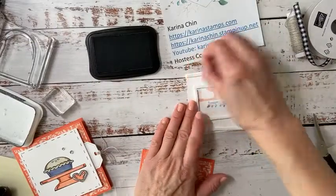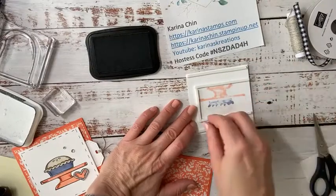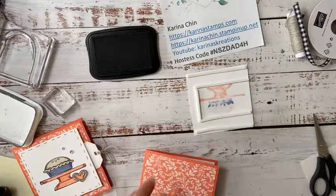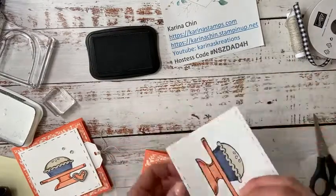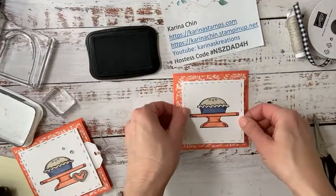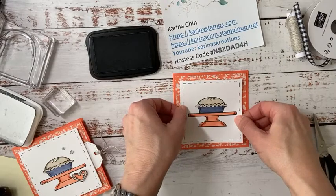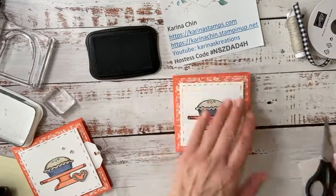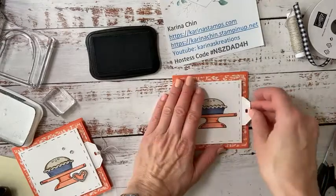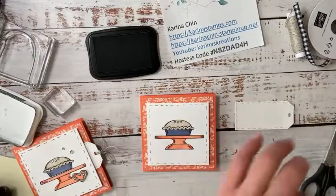The virtual class was really fun. The virtual card class we did was actually based on the Whimsy and Wonder product suite, and we did a technique card. We always do a technique card at that class, and that was fun as well. If you're wondering, I do have PDF tutorials for the Whimsy and Wonder card class, because I know not everybody can make my classes as much as I would love everybody to.